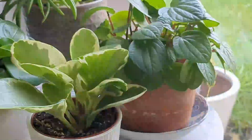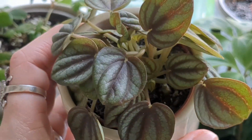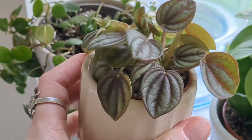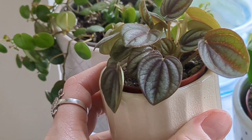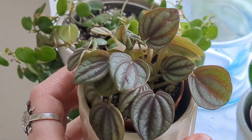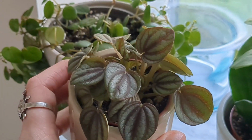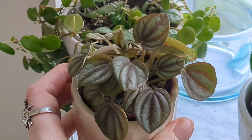This one here is in terracotta, and it is so great. It looks nice, but it also seems to cope really well in terracotta because it dries out quicker and it reduces the risk of any rot. So that's really cool. Sorry, I'm a bit out of breath. I've got a bit of a cold right now, so I'm just a bit short of breath at the moment. But yeah, it's gorgeous.